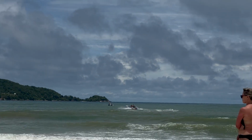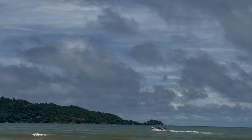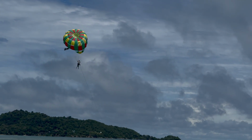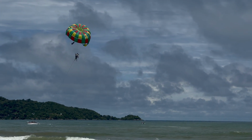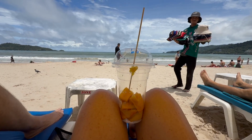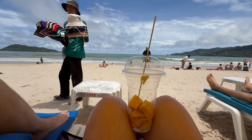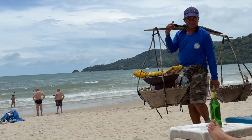We are off to the beach. We are not going to let this weather stop us, although the ocean is pretty rough, but we have no control. It's very nice out and it's so entertaining with all the parasailing, all the beach vendors trying to sell us things. And yes, we did buy.